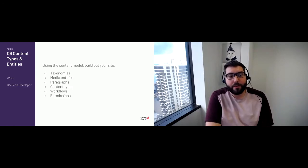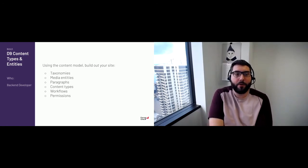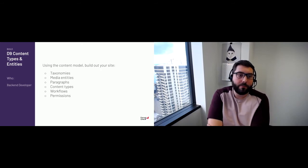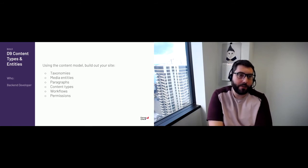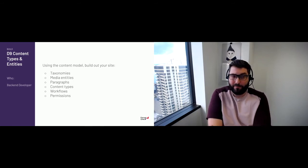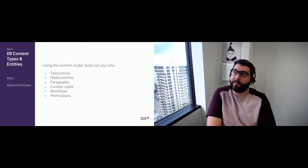And then once you've got all your content types built, that's when you can add on the layer of workflows if you want to use content moderation in Drupal 9. And don't forget to configure all your permissions. Some items that I might have left out here are meta tags if you want to have good content sharing on social media. There will be some search configuration. You've got to build your views.